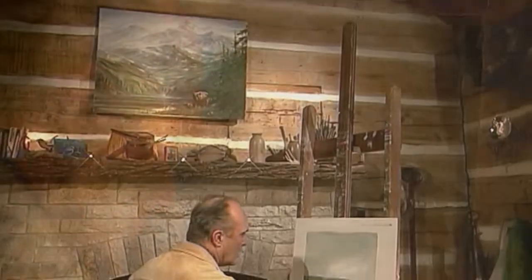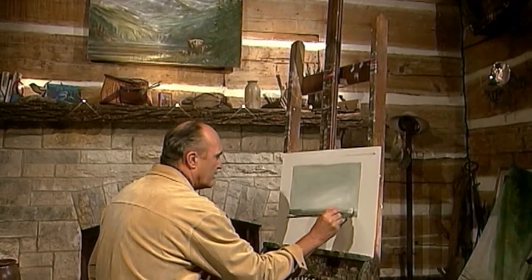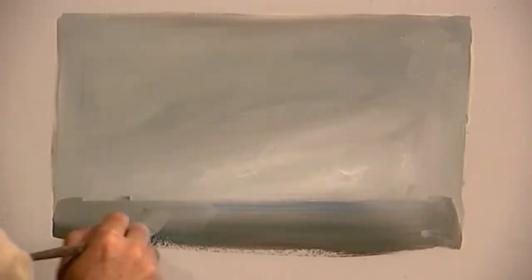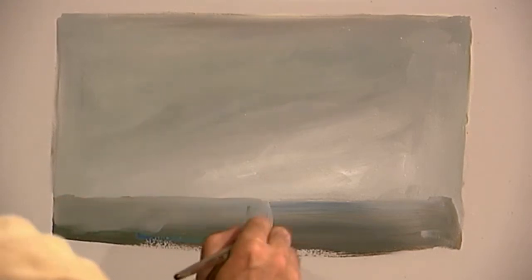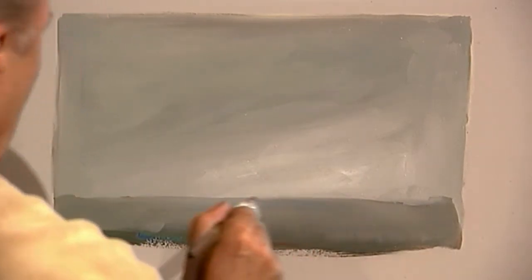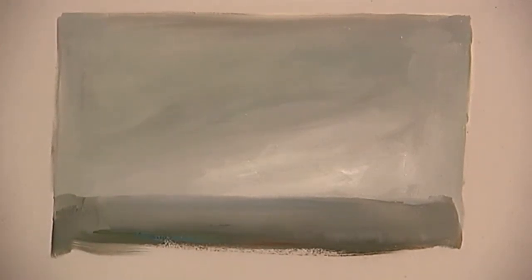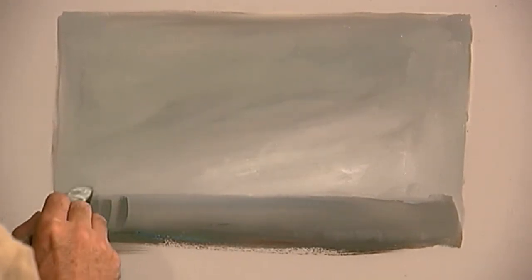So in this episode, I really show you two paintings I'm working on. As you get towards the second half of this, I do a split screen and show you a moose painting and a deer painting. This first half is the setup for the deer painting along the stream.